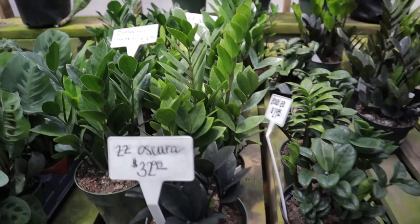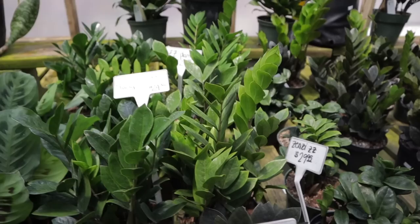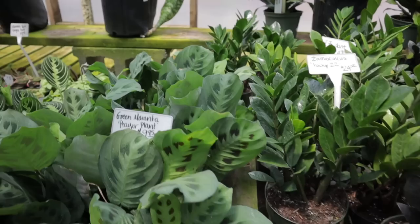Here's another one. This is a lucky ZZ. Interesting, 24. So maybe let me know what the differences are. I always appreciate you guys filling me in.